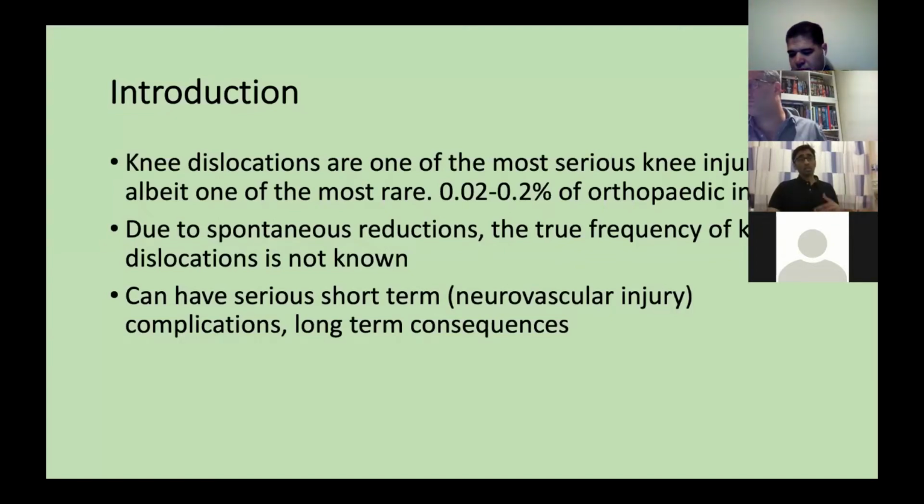Knee dislocations, why are they so serious? Because of the neurovascular structures around the knee. It can have limb-threatening short-term complications, which may end up in amputations, and being unable to use the knee because of nerve injuries, and the long-term consequences from multi-ligamentous knee injury and associated neurology.